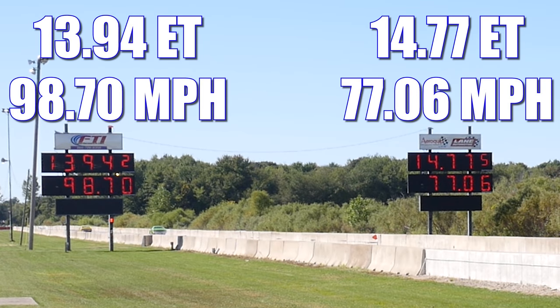In the second round, it is again the Buick that takes home the win, running 13.94 seconds at 98.70 miles per hour. In the other lane, it looks like the Duster had a missed shift and still ran 14.77 seconds at 77.06 miles per hour.